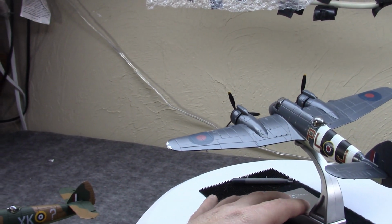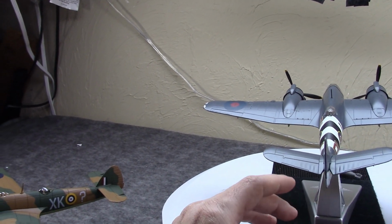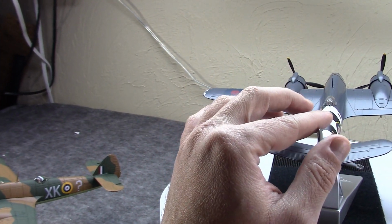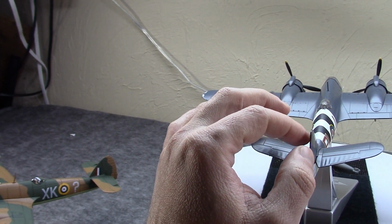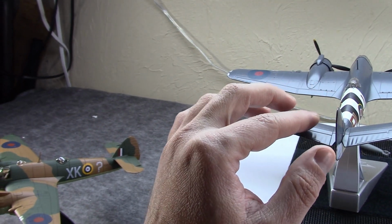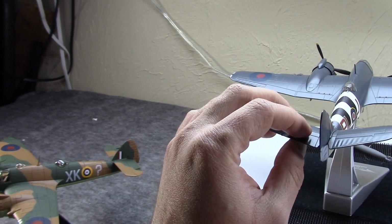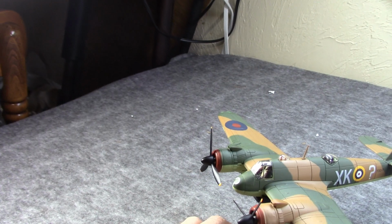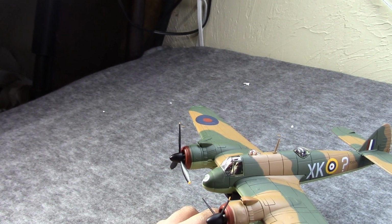One interesting thing on the Corgi, the vertical is metal and the horizontals are plastic. On the Hobby Master, it's reversed. The horizontals are metal, but the vertical is plastic.